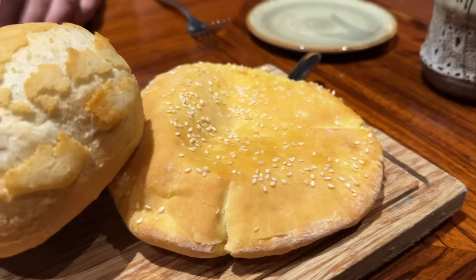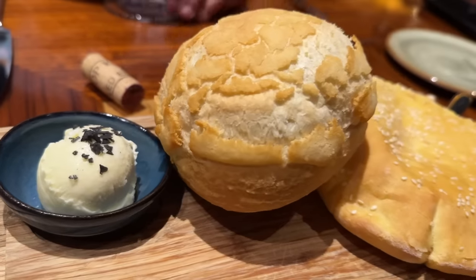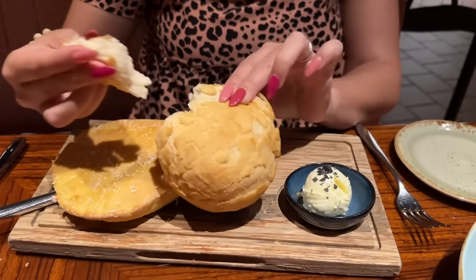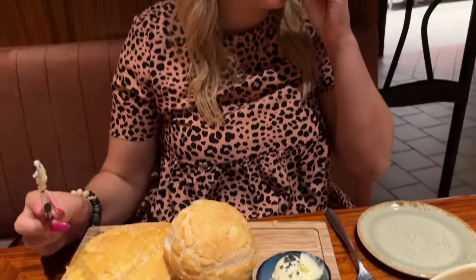Every meal is going to start with the Jiko bread service. It was traditional Egyptian bread called fatir, as well as the giraffe bread, which is really cute. It's a white roll that's rolled in rice flour before baking it to give it a unique giraffe-like pattern on top, and then it's served with black sea salt butter. Honestly, the bread is really cute, but there's nothing super special about it beyond the appearance. It tasted like very good white bread, but I was more excited for the things to come.